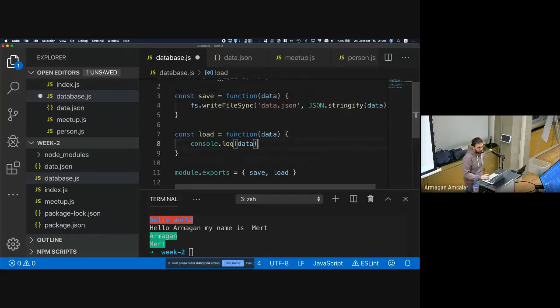Now what should this do? Let me just delete everything and then start from scratch. Let's start thinking. Load needs a file name, I guess, right? So it needs to know where to load the data from. But in the previous example, we hard-coded the file name. Hard coding means that it is not changeable, like it is in the code itself. We just put it into strings. It has to be data.json.